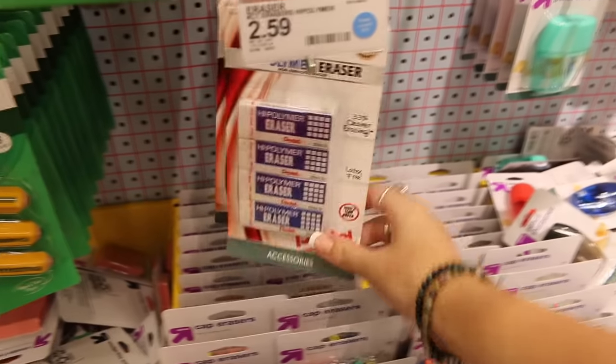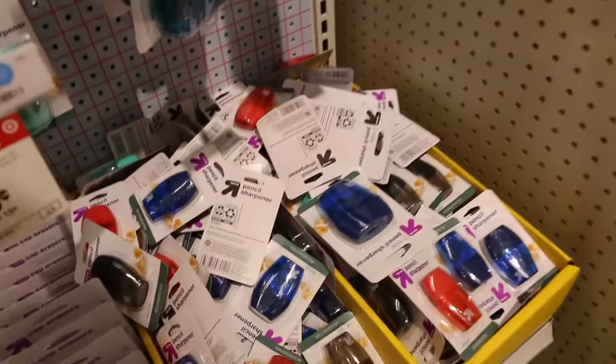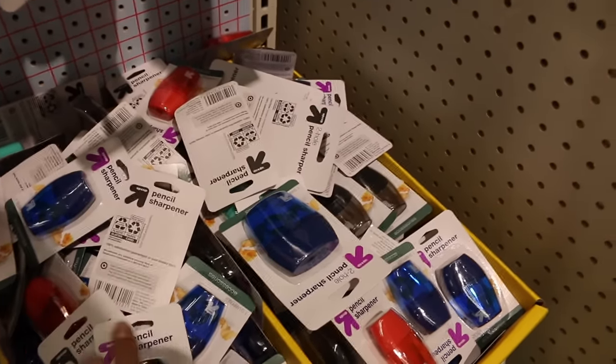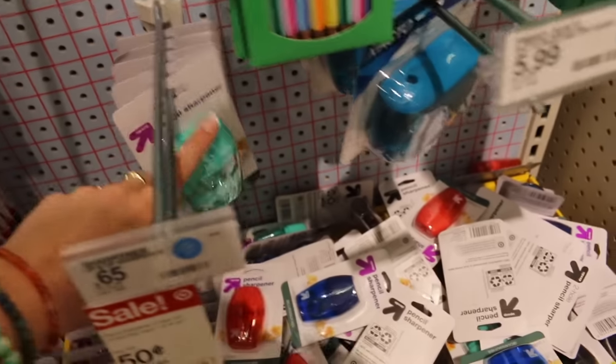These are the best erasers. I use them for art too, so I still have a bunch. And I also usually use mechanical pencils, but I get the pencil sharpener for my drawing pencils that I have. So I still have one. I think I have this one.